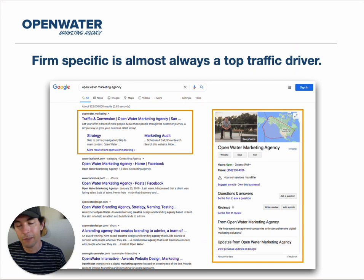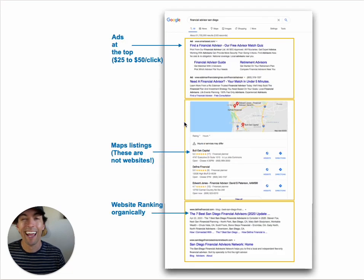So you've got your Google business profile here on your firm specific search, and you've got Google business profile showing up above all the websites in your category specific search. So this is one of the reasons why Google business profile is so important. It's absolutely critical to getting in front of the right customers who are searching for what it is that you do. Okay. And then we've got at the bottom here, websites ranking organically, which is what most people think of when they think of search. Where does my website rank? But that's just a small portion of it. And you need to understand SEO for advisors is a much bigger conversation that we need to have.